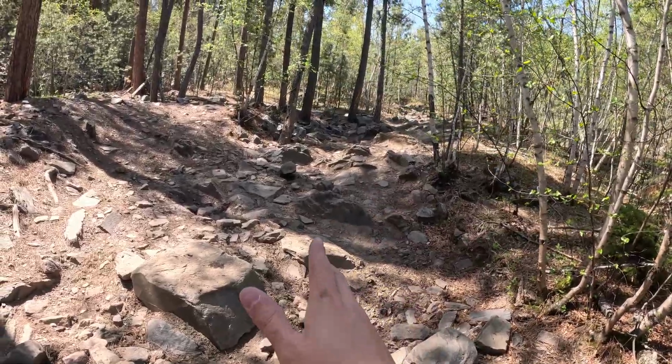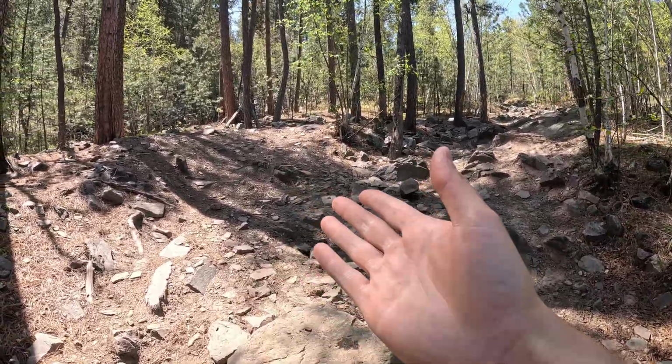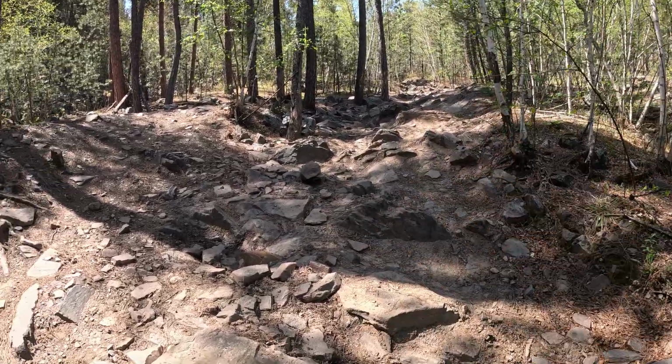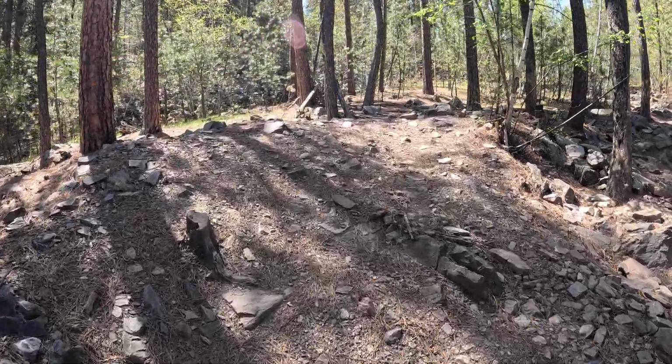So here's the rock crawling route, right through here. This is what I was talking about earlier. What is this? Yeah, you can see where you're supposed to go, right? Follow that line. But people, here, you guys want to hear my duck impression?